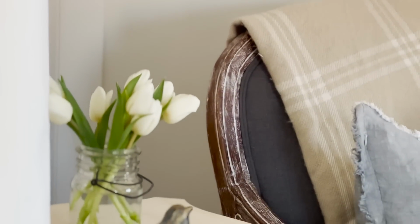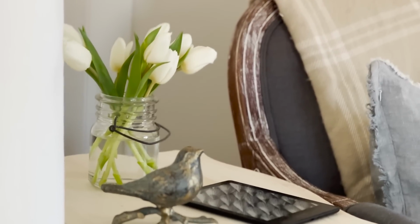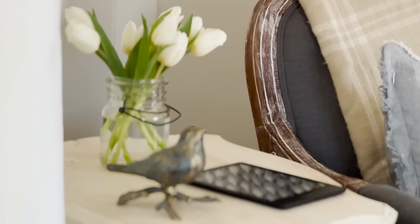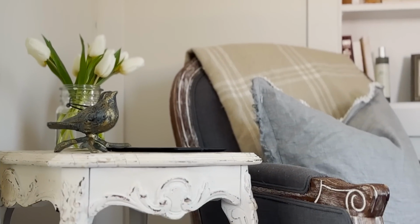But I have a sweet little bluish gray linen pillow sitting in the chair, and then off to the side on the side table, I have a vintage ball jar full of fresh cut tulips from the grocery store. I love to go to the grocery store once a week or sometimes even every other week and just get a couple of inexpensive bouquets of flowers and make arrangements around my home. It brings me a lot of joy this time of year, but I've got those fresh cut tulips and then a sweet little brass bird, because birds just remind me of spring.